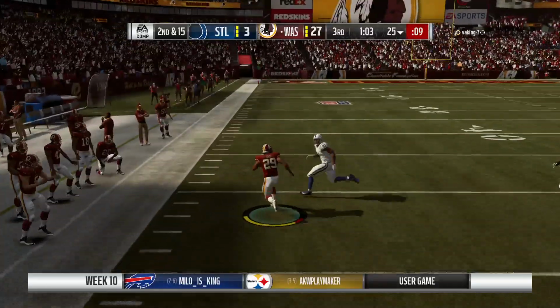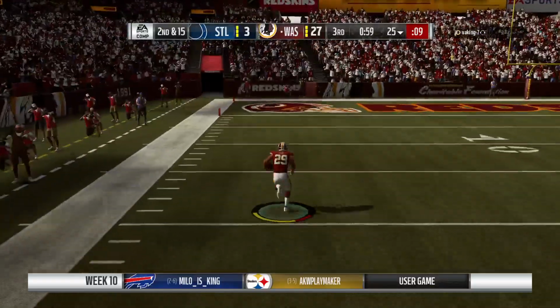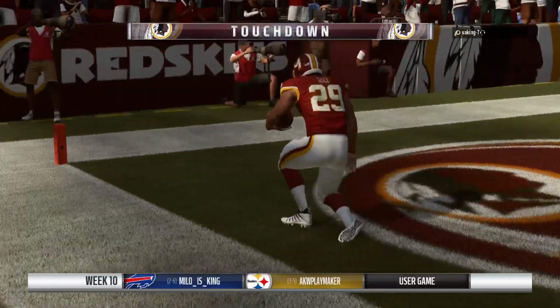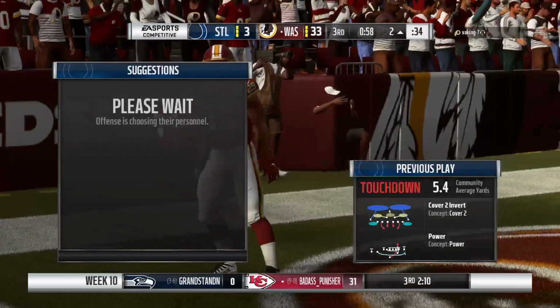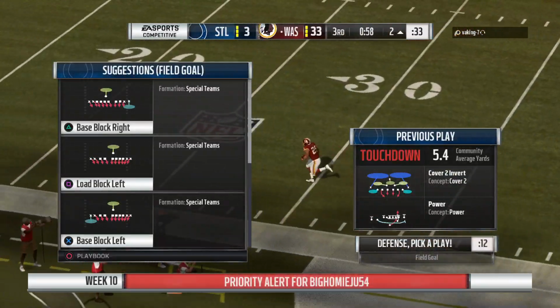He finds an opening past the 40. He's got the lane, and there he goes. Touchdown, Washington! Darius Geis, his 9th touchdown of the season. And this Redskins offense continues to pour it on.